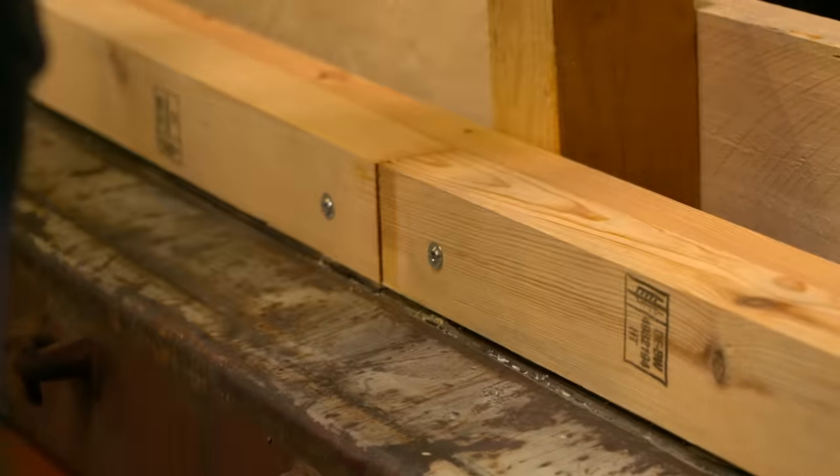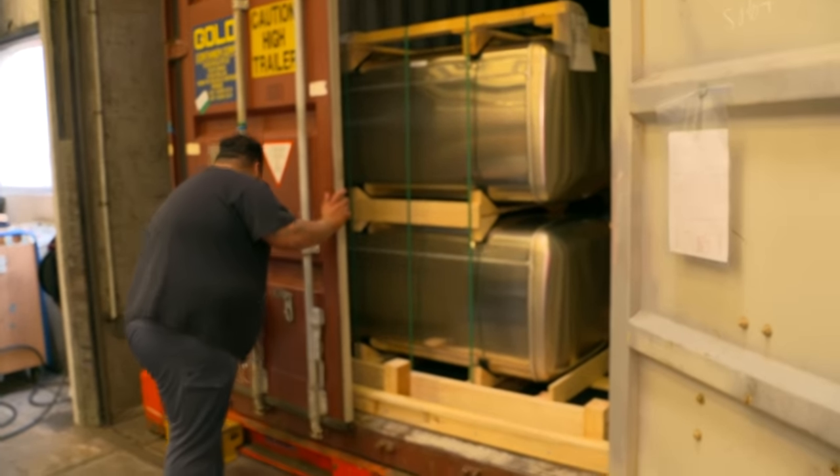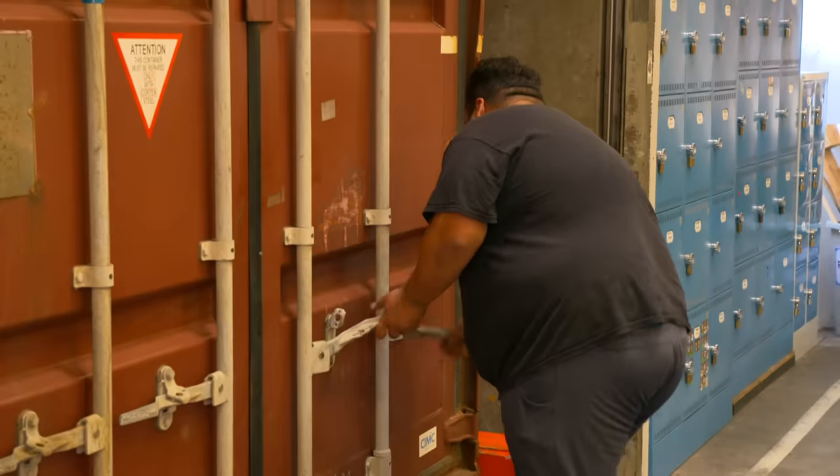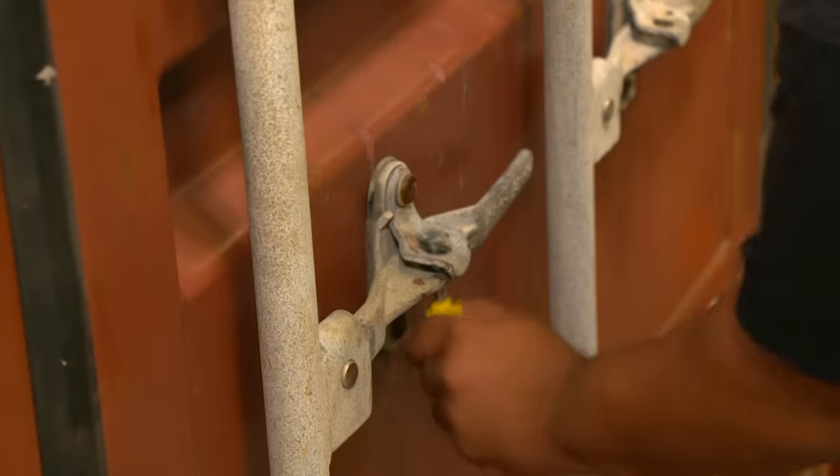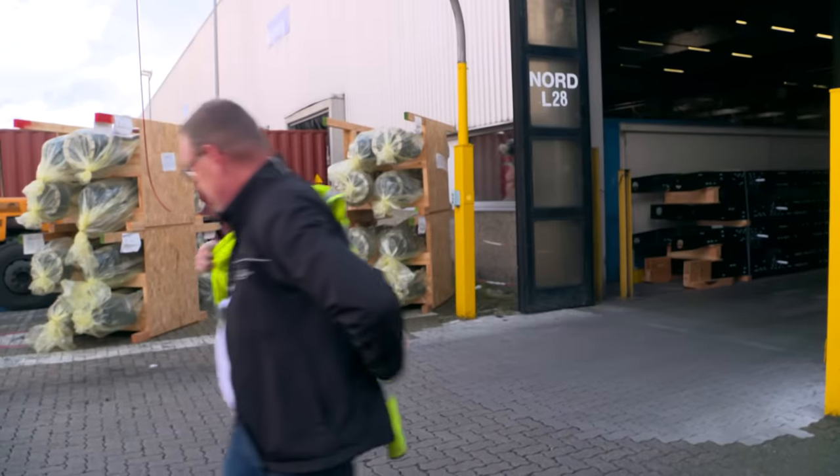Before it goes, employees secure the valuable cargo so that nothing is damaged along the way. Finally, the container is given a custom seal. Now the container can start its trip to Russia.